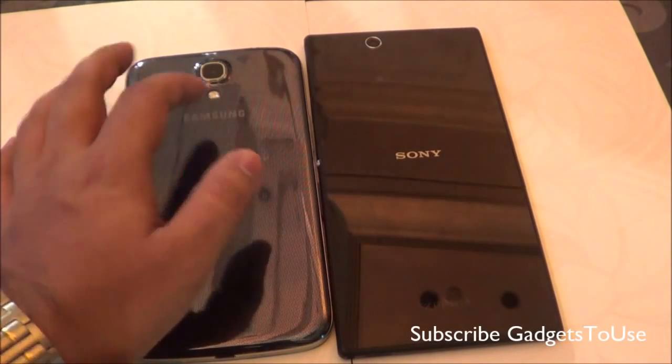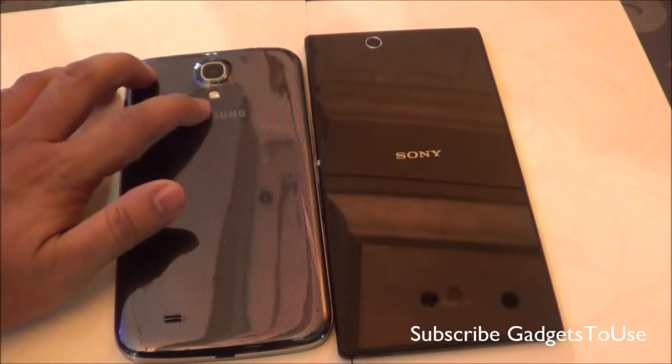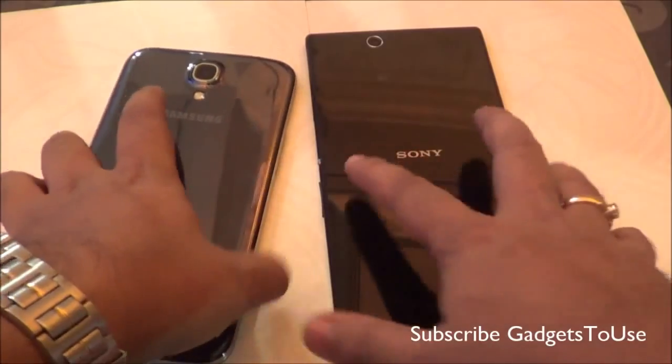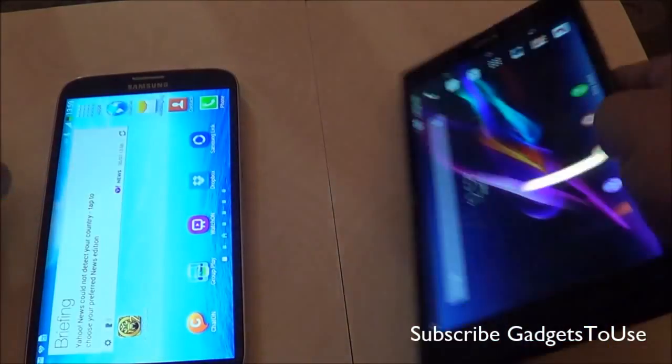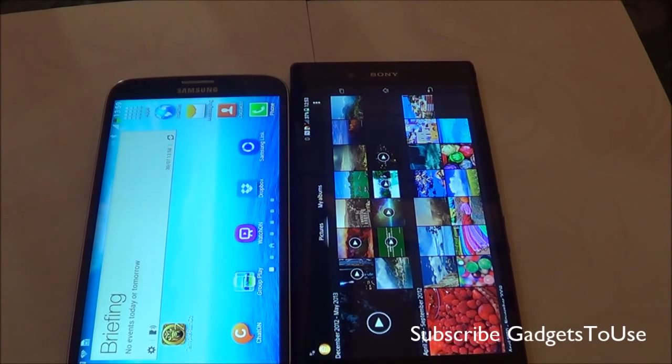As far as the video recording capabilities of these two devices are concerned, you can record high definition video from the back camera, which is 8 megapixel on both of these devices. The only difference here is that this device has flash, whereas this device does not have flash. As far as the front camera is concerned, you have a 2 megapixel fixed focus front camera on both of these phones, and it can do high definition video chat on both of these devices.